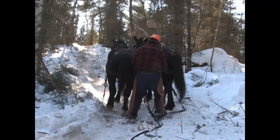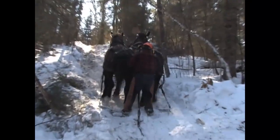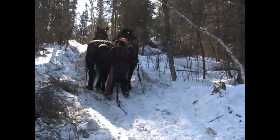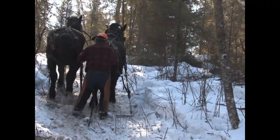Come on. The other thing is to keep your horses slow. Don't let them run on you going up the hill. Horses like to run up hills. It gives them a sense of security when they can run. Just make them walk you up.